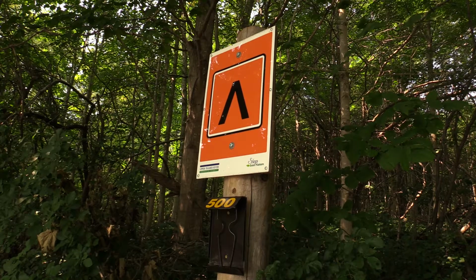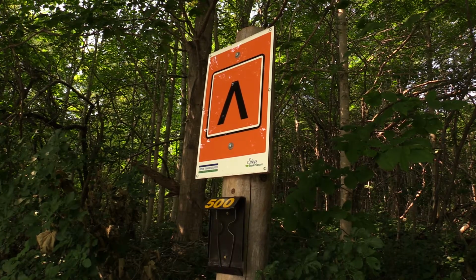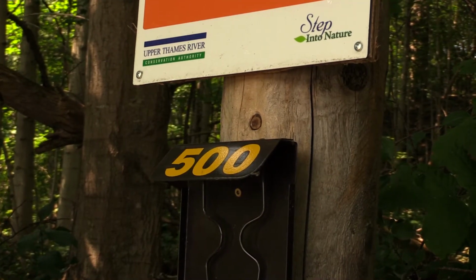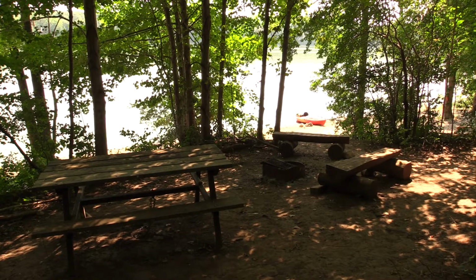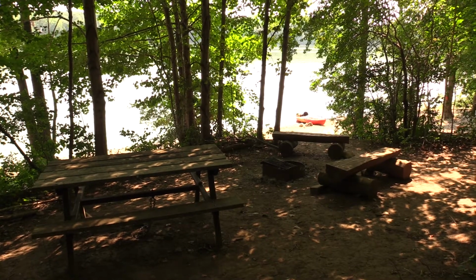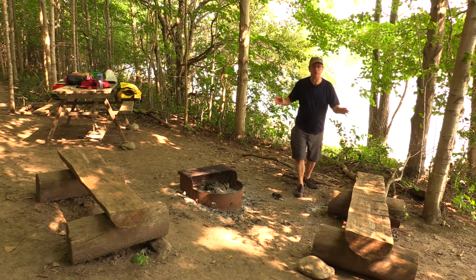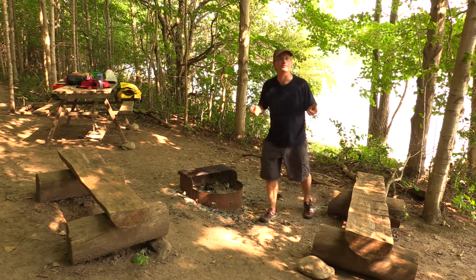At a distance of 3.5 kilometers, site number 500 is the farthest paddle from the main dock, but it's an easy 45-minute paddle to get here. It has a nice view of the lake and a small private beach area. So let's have a closer look at this site. This is site number 500.